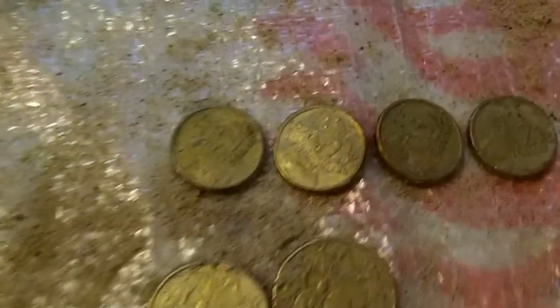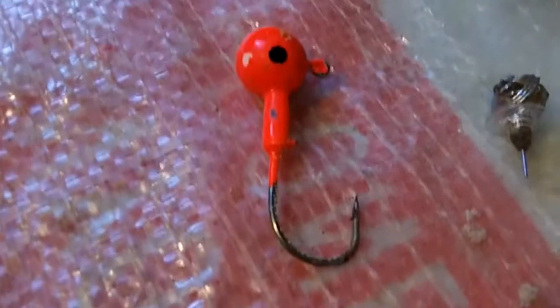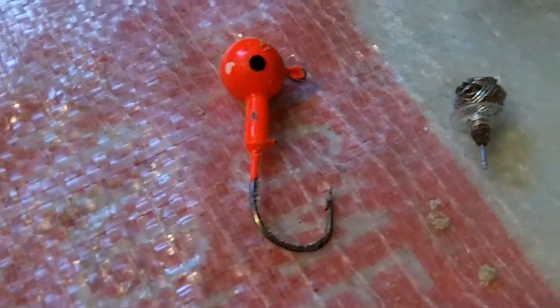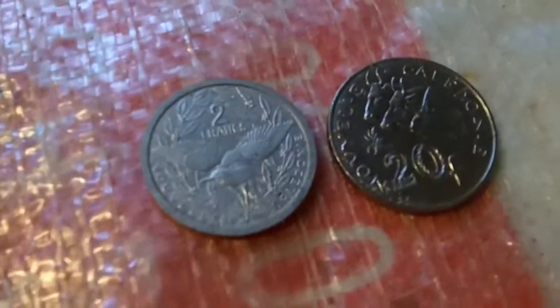But anyway, I got 4 2s, 2 1s, 20, 3 10s, and 4 5s. I got a fishing lure that you put the soft plastics onto. A bling earring. It's bling, and a couple of foreign coins.